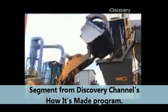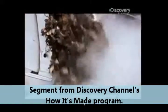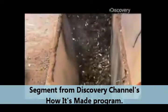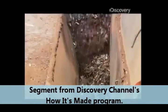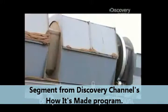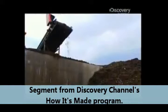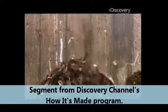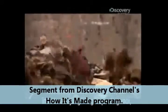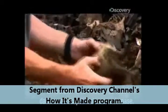The material the magnetic drums don't collect goes on for more processing. There's precious non-ferrous metal, such as copper or brass, mixed in with the shredded debris. It all goes into a machine called a trommel, where a rotating drum separates the material by size. Any leftover residue is just trash. But before it goes into a landfill, an inspector checks it to make sure no valuable material has slipped through.